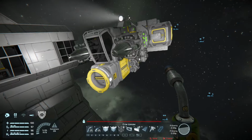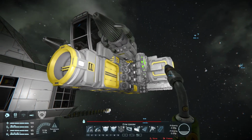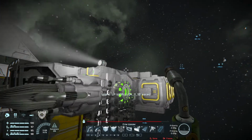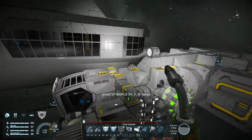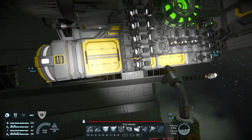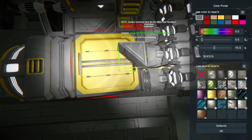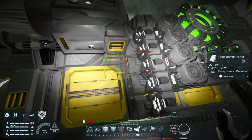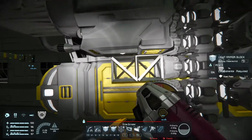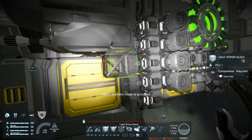I have the drill and fill upgraded, so maybe I can keep it. Okay, we will keep going with drill and fill for now. So let me change the color. No, you will go away.